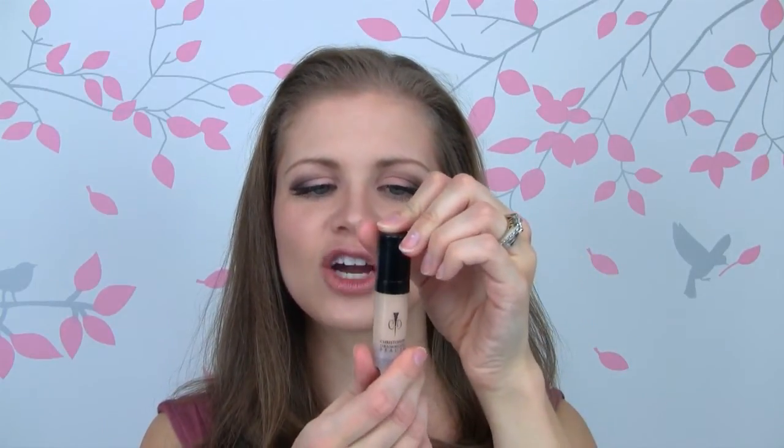And then my favorite concealer, I will link my review of this down below. It is the Christopher Drummond Duo Phase Hydrating Concealer, and it's liquid in a pump, and the stuff is so amazing. If you are looking for an all-natural concealer, this is the best out of all the all-natural concealers that I've tried. And I've tried a lot.